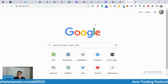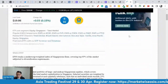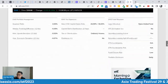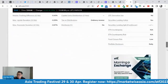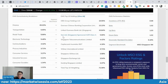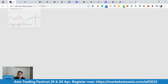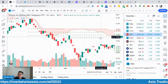By now, you should know that STI mainly comprises of the bank stocks, so it is pretty similar as well. For EWS, you can see what the component stocks are. How come it didn't show? Did I miss it? Over here, the top 10 holdings: DBS Bank, Overseas, United, Singapore, Singtel, CapitaLand, Wilmar, Singapore Airlines, Singapore Exchange, all these are typical ones. So you can use the EWS over here, and keep a watch out for the Singapore market, or you can look at the STI.